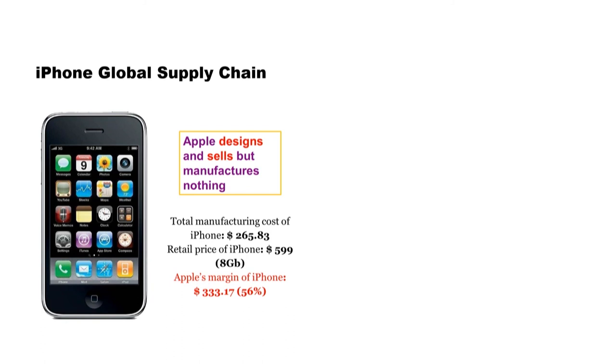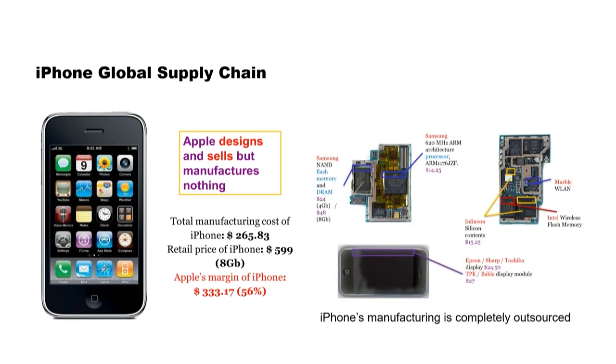So the example I'm going to use is the iPhone's global supply chain. iPhone was extremely successful. One of the reasons for its success is its global supply chain. It could reduce the cost so low, and it makes so much money out of that. And the suppliers were technically extremely capable. To put together such a great supply base takes a lot of effort and data as well. The original iPhone completely outsourced manufacturing. Nothing is produced by Apple, and the major suppliers are Samsung, Infineon, Intel and so on.